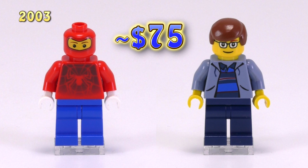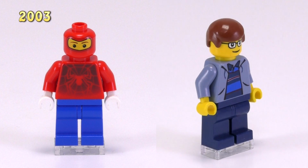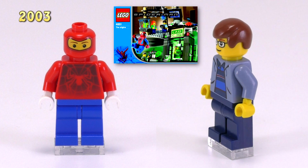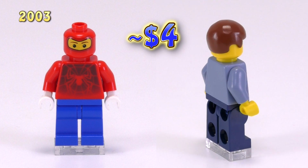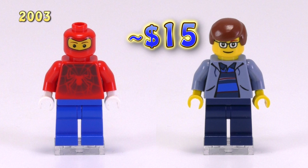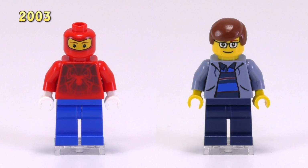He is $75 now. And the Peter Parker fig, who's now wearing a hoodie and collared shirt from this scene, also came out in the set The Origins. I didn't report on his price last time, but he was listed as $4 6 months ago, and now he has risen to $15. These old collectibles do increase in price quite significantly sometimes, and the last major example of this is with the two figs that came out next year.